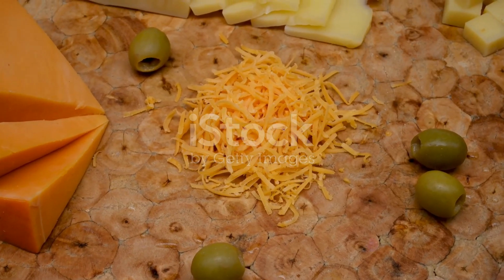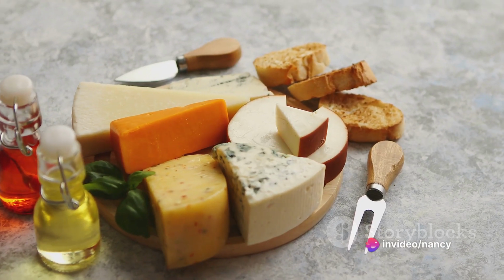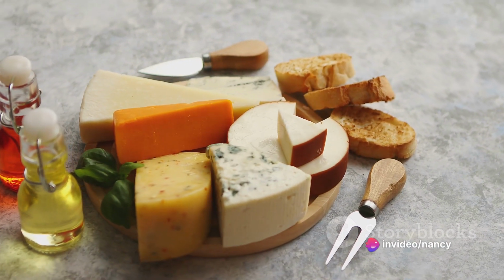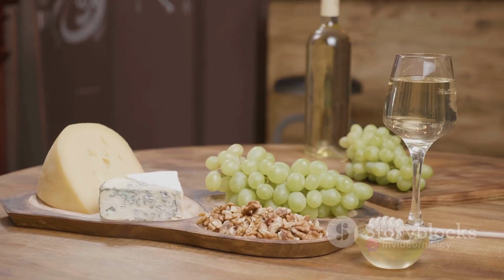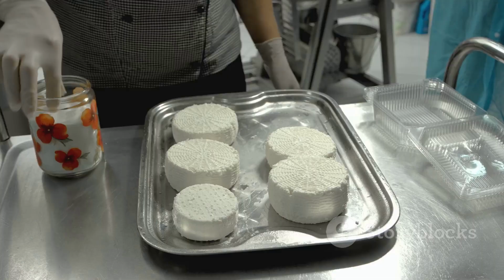From the tangy cheddar to the creamy brie, each type of cheese tells a fascinating tale of culture, tradition, and of course, science. And the best part? It's all about transforming simple, everyday ingredients into something truly extraordinary.